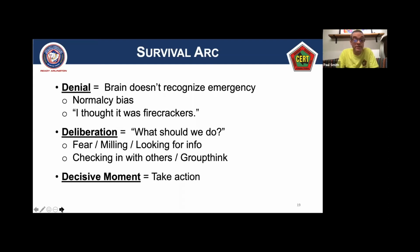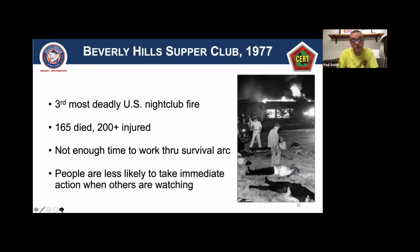So the final stage is when you decide to take action, and doing that also helps other people take action. Awareness of these stages can help you move through them more quickly. And that's why we're talking about them. Okay, next slide is a graphic image, and we're going to talk about a case study.